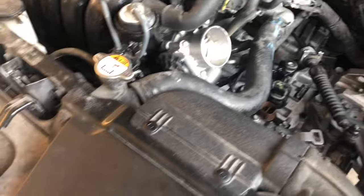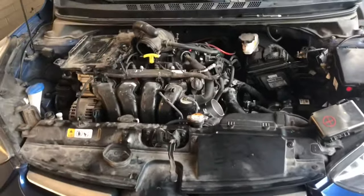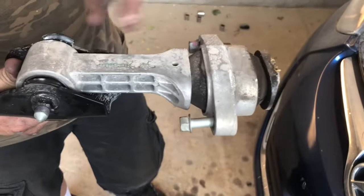So now I can go ahead and get rid of the support underneath the motor, and then I can put on this mount. This actually goes right underneath the tranny. It bolts up to the transmission, and this goes to the back part of the subframe, and this acts as another mount as well.